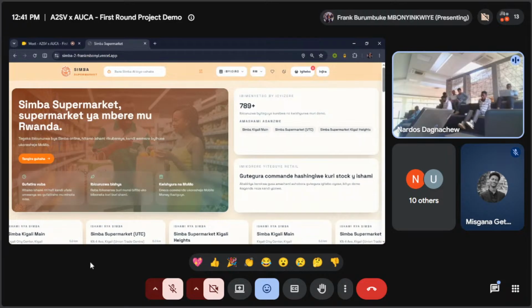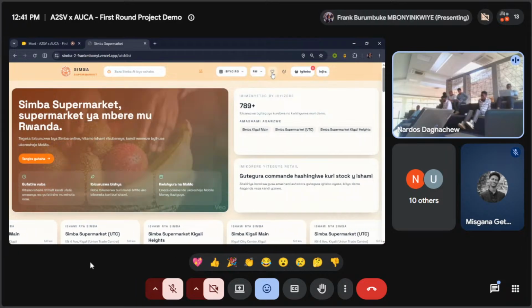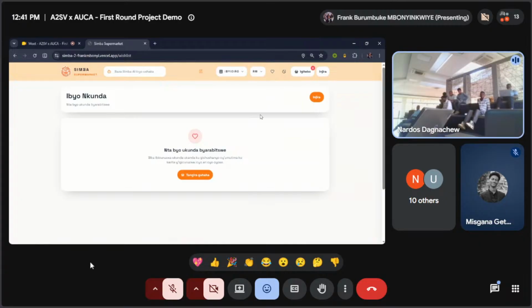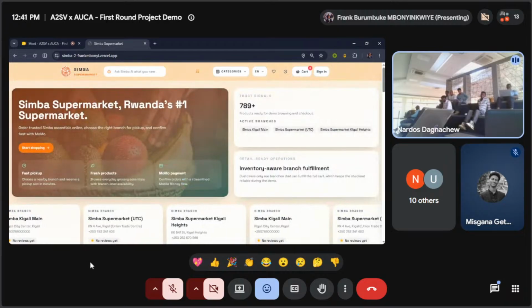We do have a wish list, so you just have to log in, and each user has a specific wish list. We have also a cart. Let's try to navigate through the website.